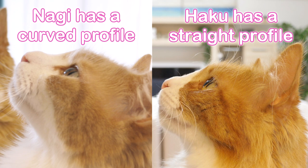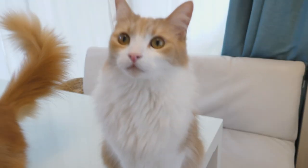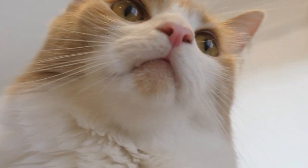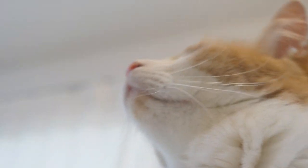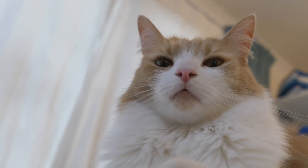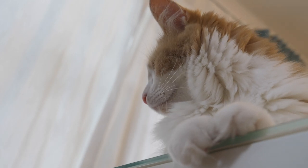Oh, one last difference between them is Nagi has a little brown spot under his chin. That's sometimes hard to see. I didn't even notice. Really? There you go. Nagi also has a little bit of an overbite. He's a pretty boy.